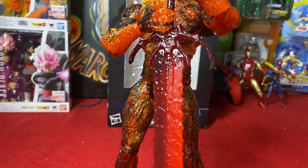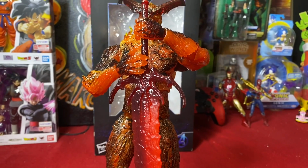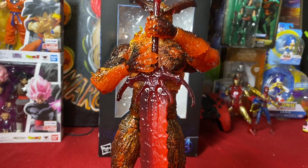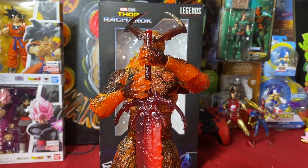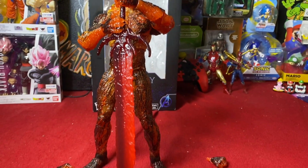So, this was not really a character that I asked for. I don't think anyone asked for this character. So, if they were gonna make another character from Thor Ragnarok, I don't know, man. It wouldn't have been this guy. So, yeah, I think we will just leave it at that, man. So let's go ahead and move this to the museum, and we will finish out here.